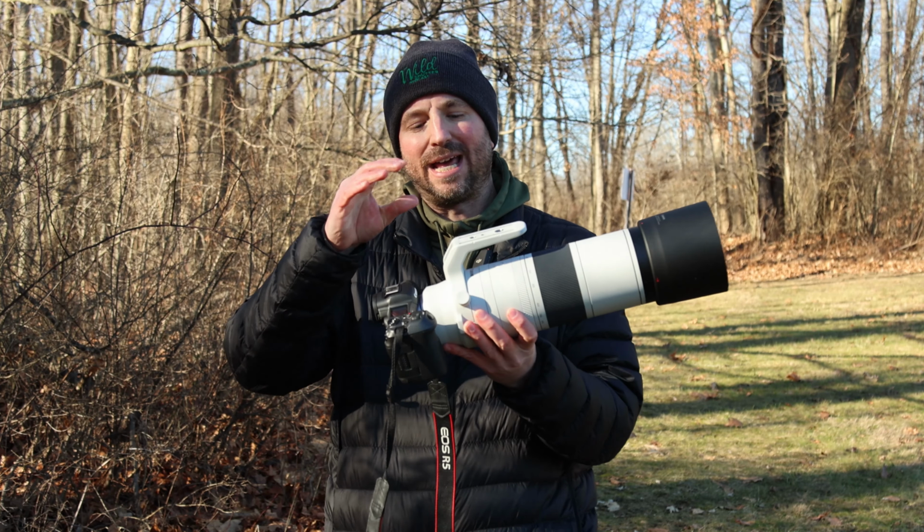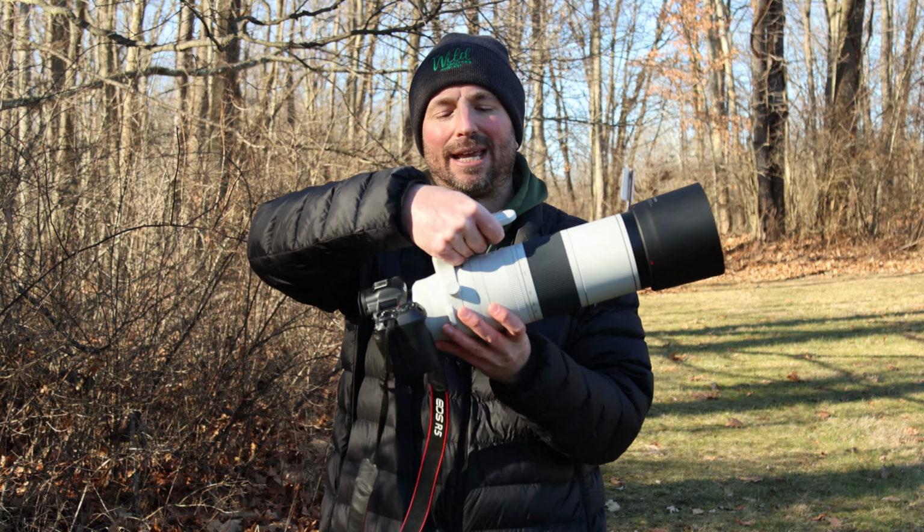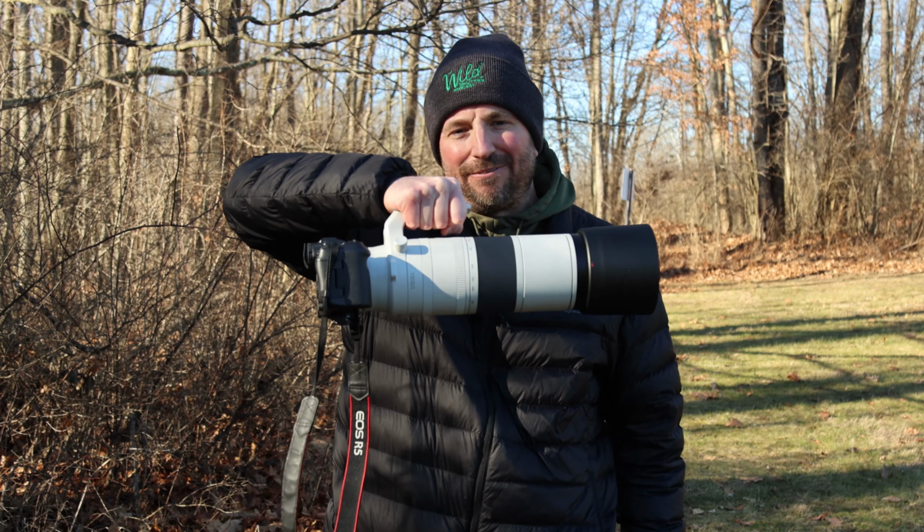I do get that a lot of people are complaining though that this takes up more room in the bag. That's kind of unfortunate that it is so big, and I do like that it's big because my hand fits in there perfectly, but it is true that in the bag it's going to take up more space.